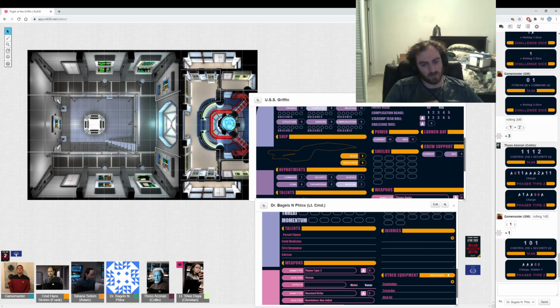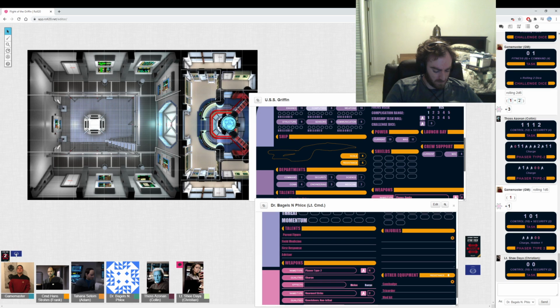Okay. I'm gonna leave that momentum there because I got a feeling we're gonna need it. All right. So difficulty is 2. What are we looking at? Nothing. So your shot goes wide. Wait a minute. You would use determination. Correct. So yeah, it's just shot goes wide, unfortunately. Okay. Cool. So now it's my turn. I think I'm just gonna try to take another shot.